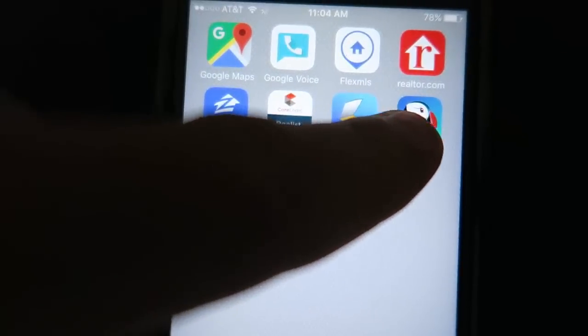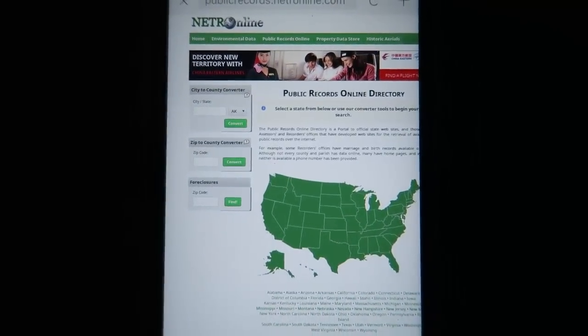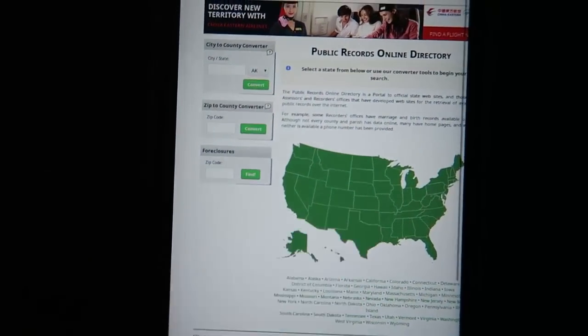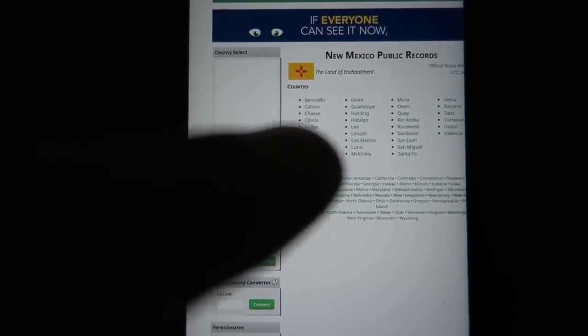Puffin is a mobile web browser. So it makes browsing the web a lot easier on a mobile device. I'm going to give you, hopefully you can see this. When you press something, see it makes a little circle. And so it makes it so easy to know what you're touching.